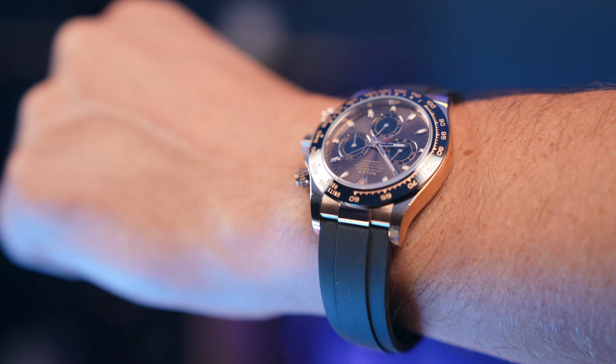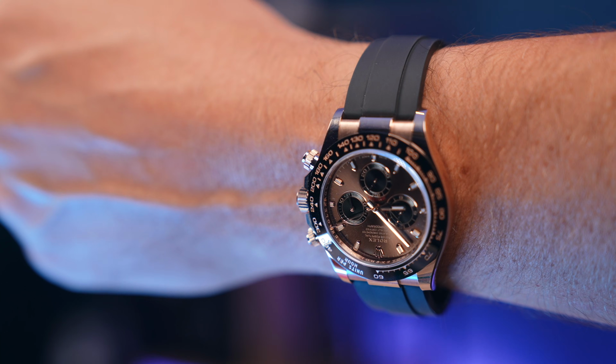In my life, I find myself in more casual situations where the watch on a rubber strap is more appropriate than if it was the full metal bracelet. I also have quite a lot of clothes which are dark black, a lot of jackets that are black, and it slips under the cuff of the jackets really nicely.